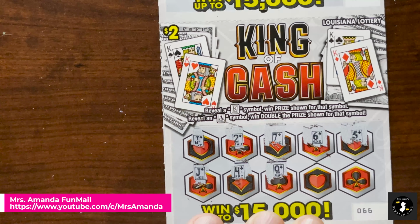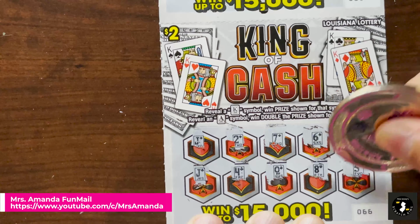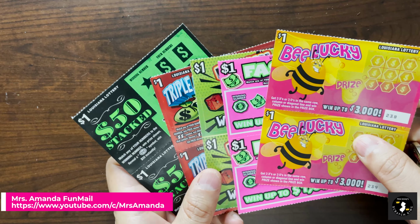Ooh, a queen. Jack, queen. We got 2 jacks and a queen. We have no king, though. Or ace. Nope. No winners. Womp, womp, womp, womp. It'd be nice to get a win for Mrs. Amanda. All right, so we got our dollar tickets left.